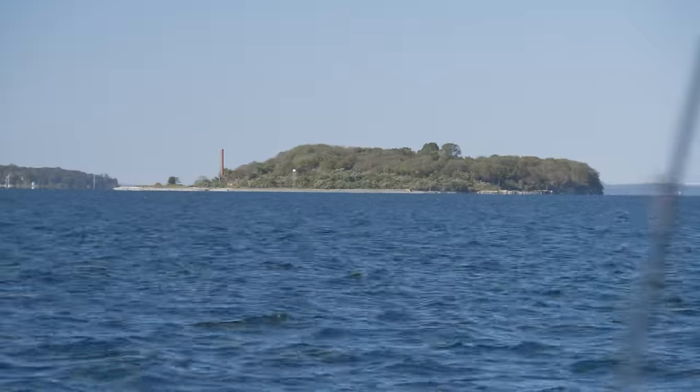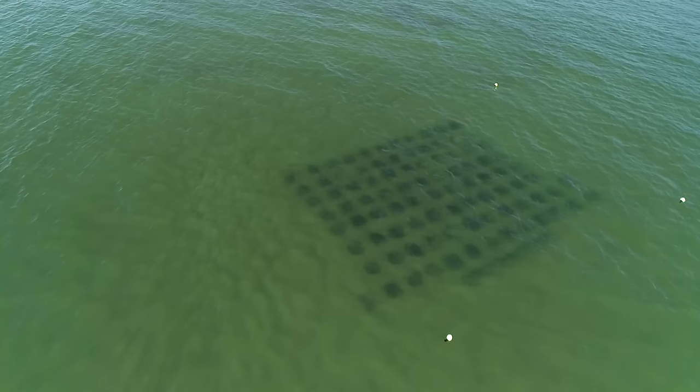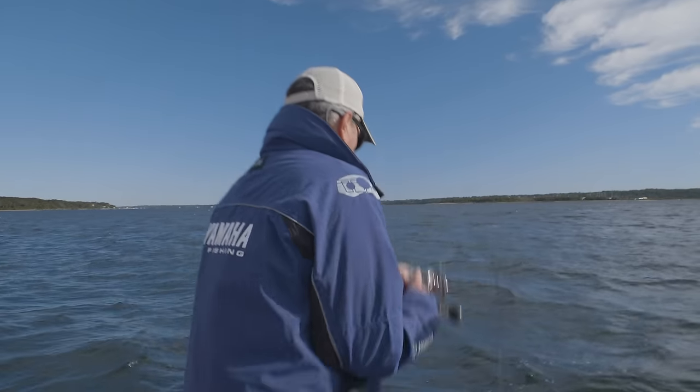So there's a couple of good things going on with this bay right now. It's the cleanest Narragansett Bay has been in over 150 years. And in my eyes, we have huge oyster farms over here. The oyster farms, to me, they're filter feeders, so it's helping clean things up. But it's also habitat for small fish, a place where these small fish can be safe.